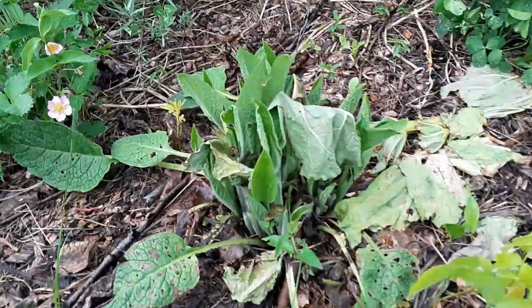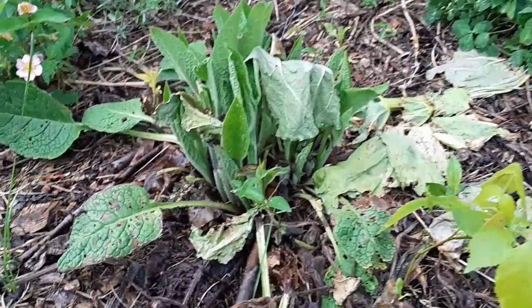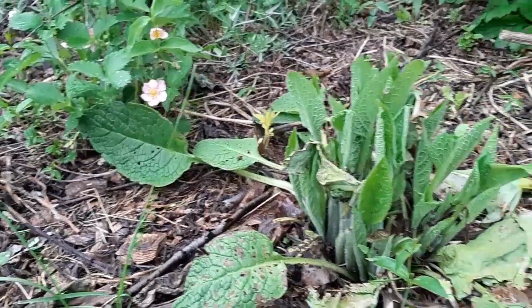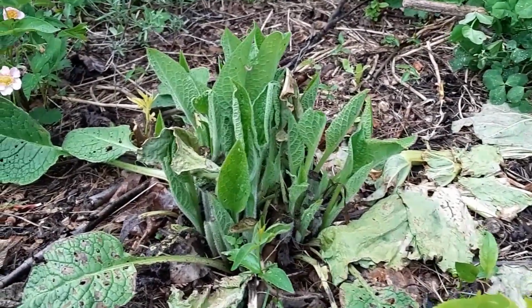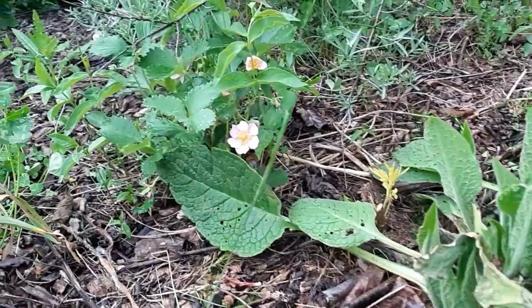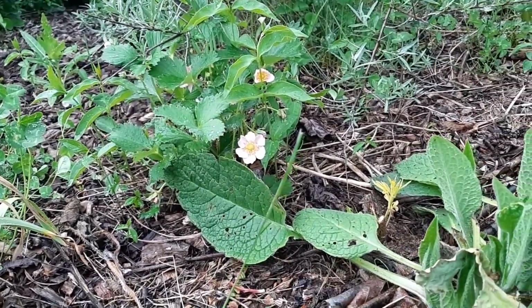It's pretty happy. Here's the comfrey I cut a while ago. You can see how much it's rebounding already. Ignore this. It's just got thrown on there. But you can see it's already popping up and rebounding. We've got strawberries starting to flower. Let's go look at the strawberry patch. I bet you it's all flowered.